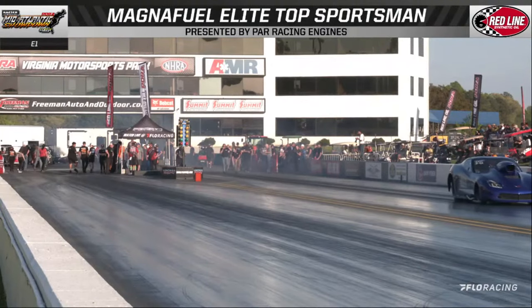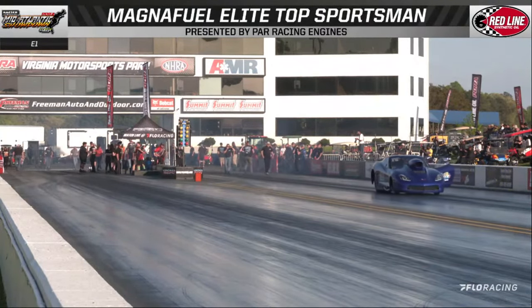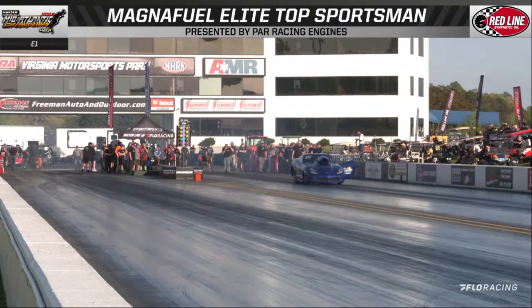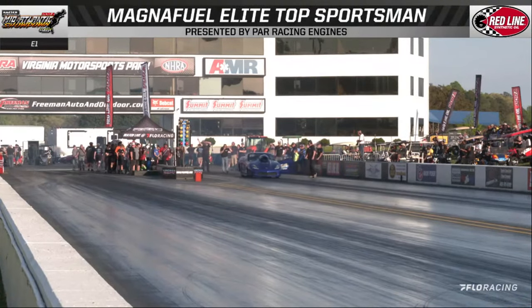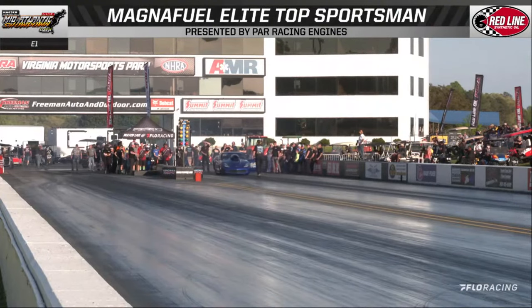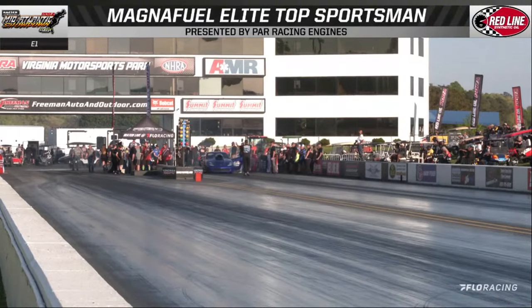Brian Tiff, left side of the racetrack, the Schwein Motorsports 2020 Corvette, Charlie Buck horsepower, 941 cubic inches of it. He'll be dialed in at a 381. He was supposed to face off against Jamie Fowler. Fowler, I believe, suffered catastrophic engine failure yesterday, so he is not making the call here in the opening round.